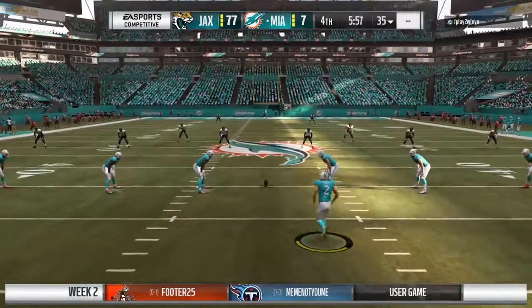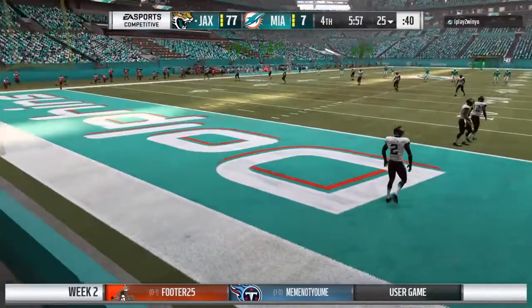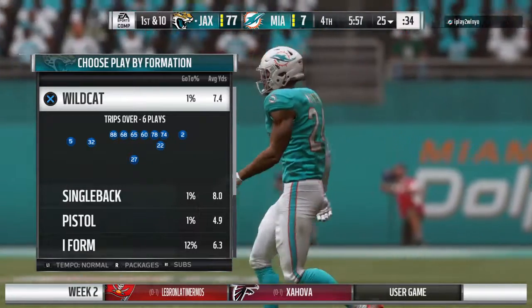The kickoff unit is out on the field, and they will send this one away. And they will not get a chance to return this one as it's through the end zone for a touchback. The Jags offense now gets set and head.